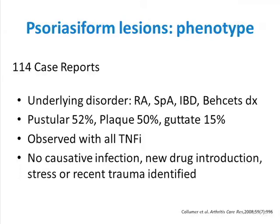You can see the underlying disorders, which are listed there. The most common type that we see, and it's also mirrored in our practice, is pustular psoriasis. That's an important point because pustular psoriasis in the whole realm of psoriasis is relatively uncommon, but very common in patients who develop psoriasis lesions from anti-TNF agents. Plaque is about half of these patients. And then there have been reports of guttate psoriasis as well. All of the anti-TNF agents have been implicated and associated with these lesions, so it's not one more than the other necessarily.